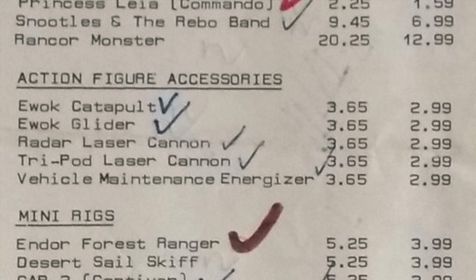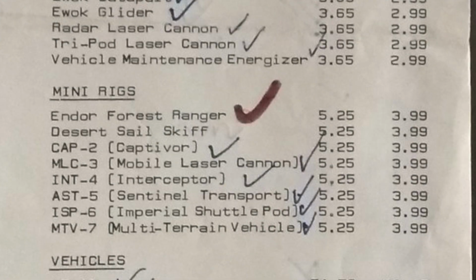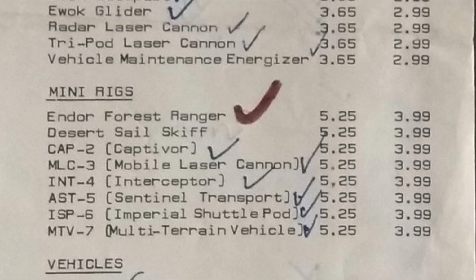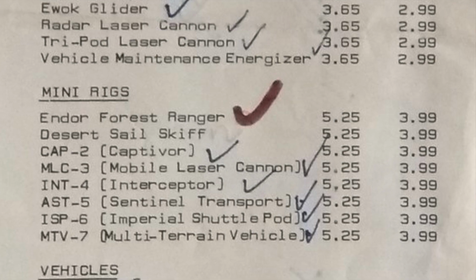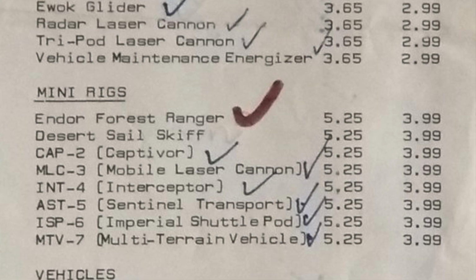Yes, I'm dumb sometimes, but I didn't realise those were £1 cheaper than the mini rigs, the Endor Forest Ranger, Desert Sail Skiff, Cap 2, MLC3, Int 4, AST5, ISP6, and MTV7. So there you go. They are numbered in order like that. They didn't come out in order.